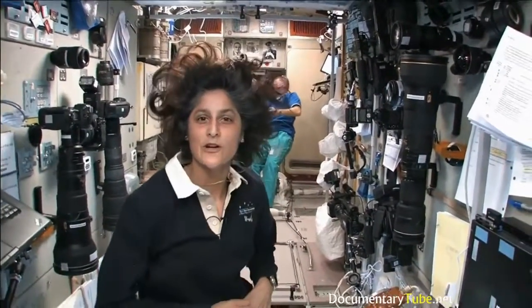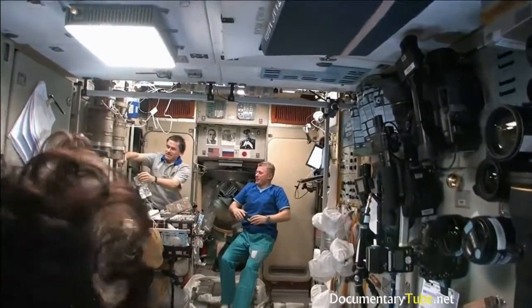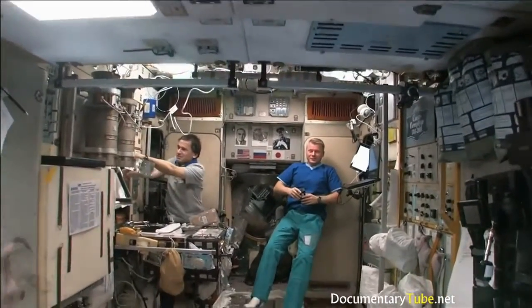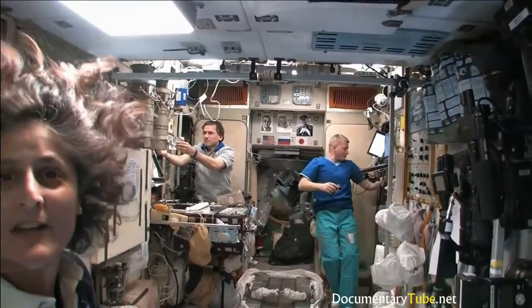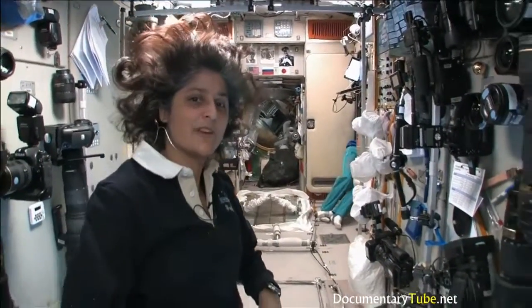And you can probably see on the wall behind Oleg and Yuri some of the heroes of the space program. Sergei Korolev, who was a chief designer of putting men into space, and of course on the right-hand side, Yuri Gagarin, the first man to go into space. So just reminds us of our roots.